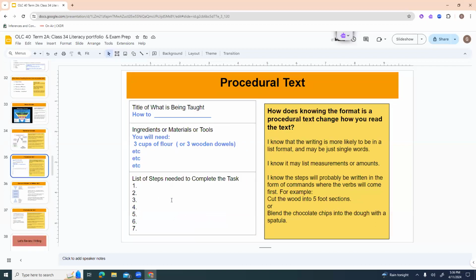Okay. Procedural text. That is things like craft instructions, recipes, how to fix different types of machineries. Up top, the title usually tells you exactly what they're teaching. How to make the best cake ever, how to change your tire in 5 minutes or less. Then it usually has a little list of either the ingredients or the materials or what tools you might need. And then there'll be a list of steps needed to complete the task. Sometimes this list is written in a paragraph format instead.